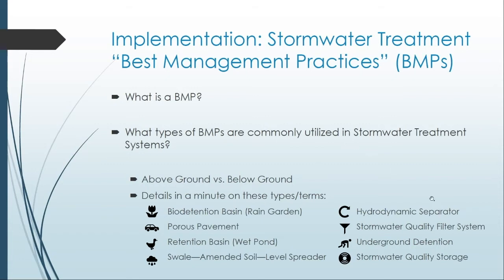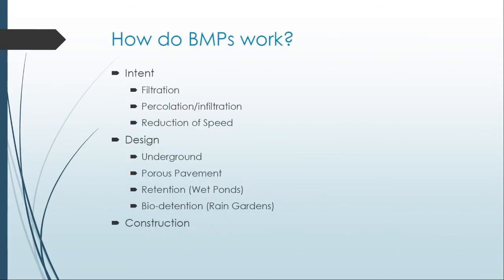So we're going to cover some details in a minute on bioretention basins, which are rain gardens, porous pavement, retention basins, which are wet ponds, swales, amended soils, level spreaders, and then underground stuff like hydrodynamic separators, stormwater quality filter systems, underground detention, and some stormwater quality storage systems. So next slide.